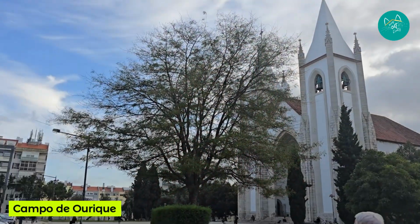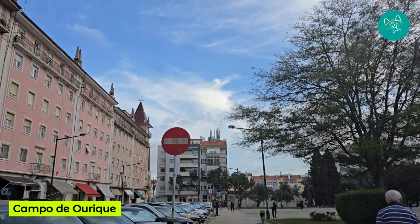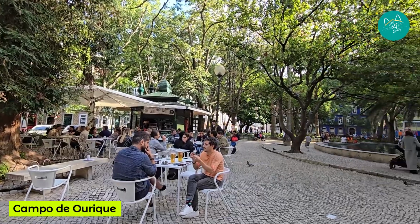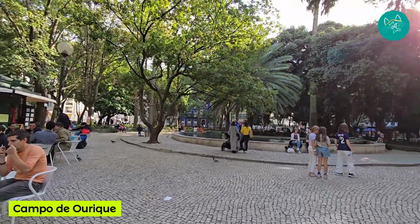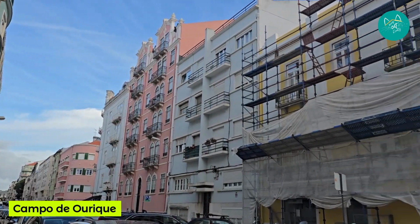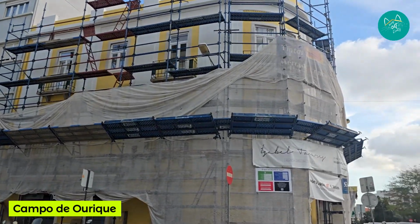Campo de Ourique and Jardim da Estrela area, so this is the left side of the city. To give you a start, this area is a fairly flat area of Lisbon. If you go towards the city center, the historic center of Lisbon, people often complain that it's the city of the seven hills with a lot of up and down and very good exercise for your legs. But in these outer regions, you have some much flatter areas, and Campo de Ourique is one of them.